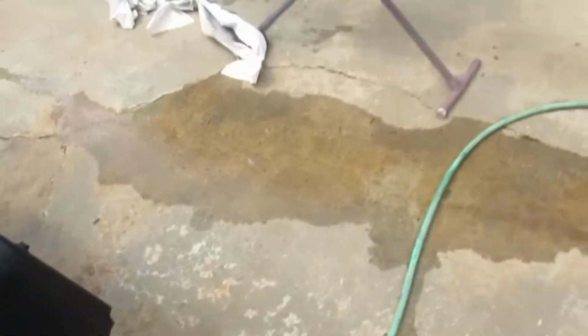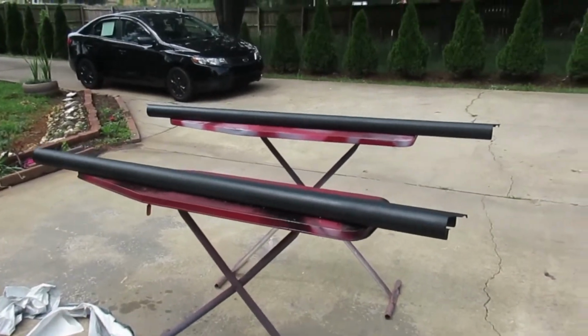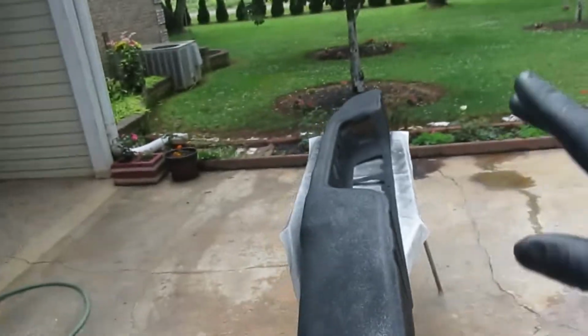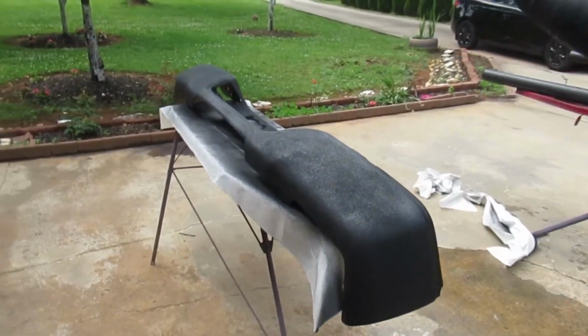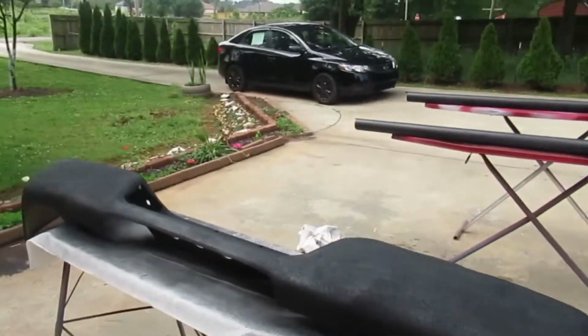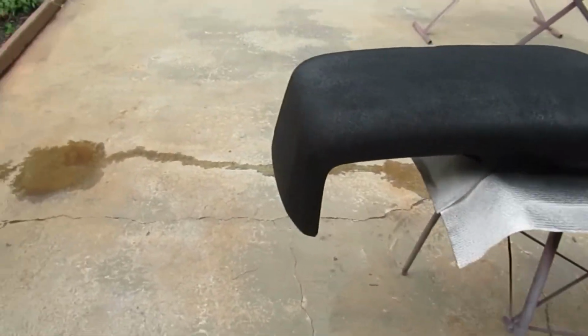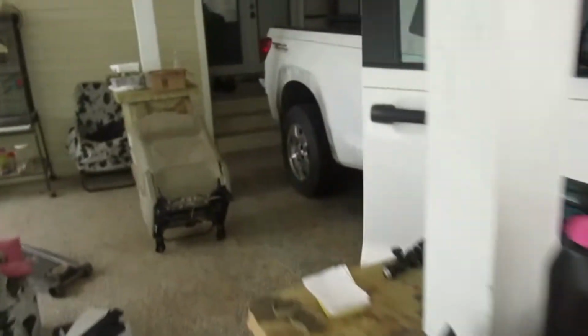Alrighty, well, I think that's it for those panels. I'm gonna let that sit there for a while. I might throw another coat on that, but I think the bumper is done for now. So I'm just gonna let this dry, and then after it dries, it's ready to go back on the truck. I kind of already did a little bit of a head start.